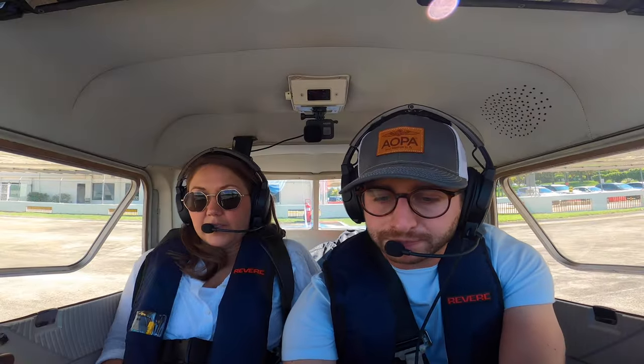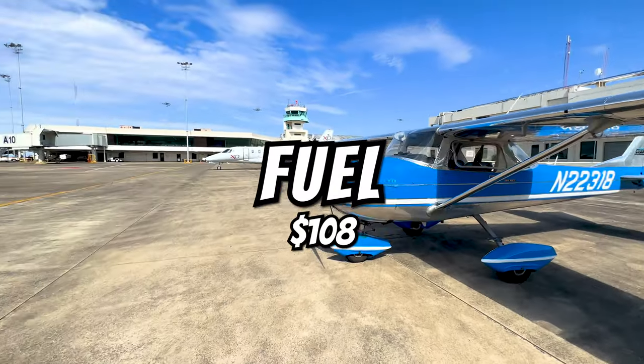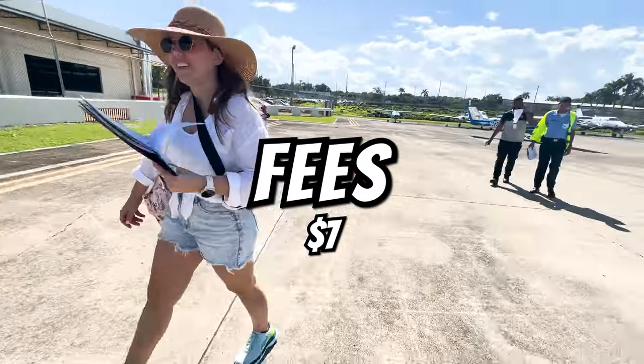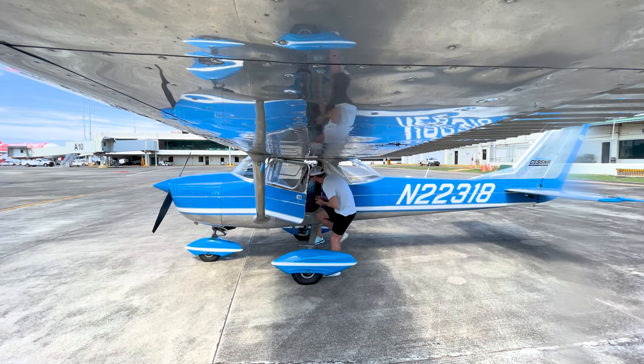Let's see what we're in for. At this stop, there was actually no charge for customs, and the majority of the cost was for our 10 gallons of fuel for the plane, along with very small parking and passenger fees, for a total of $115. And with that, we're onto the most difficult leg of the journey weather-wise.